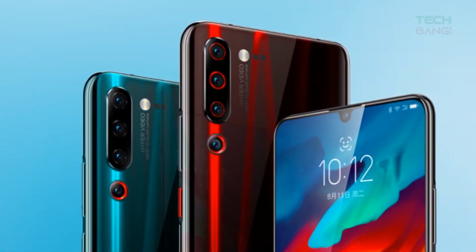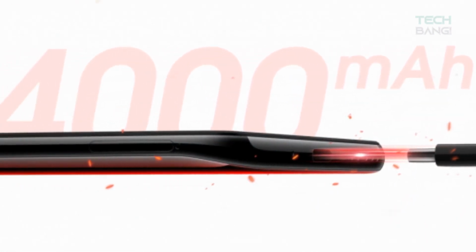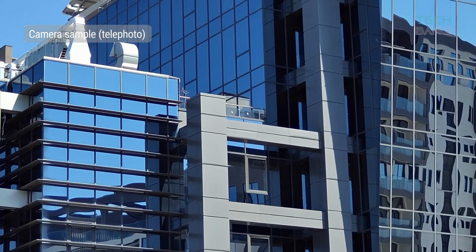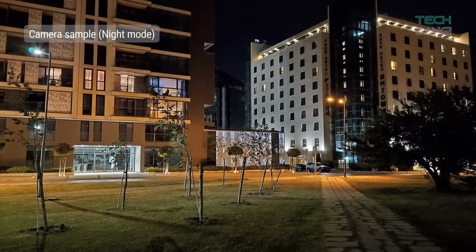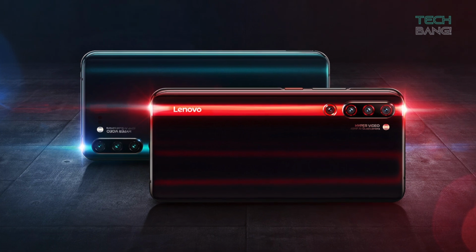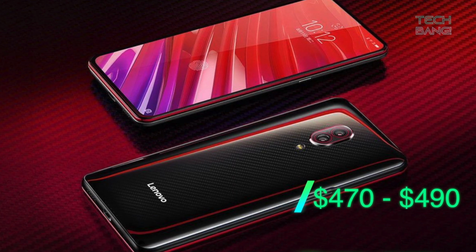It has a 4 rear camera setup with a 48 megapixel primary camera, a second 16 megapixel camera, a third 8 megapixel camera, and a fourth 2 megapixel camera. It includes sensors like fingerprint under display, accelerometer, gyro, proximity, and compass. The Lenovo Z6 Pro 5G price ranges from about $470 to $490.